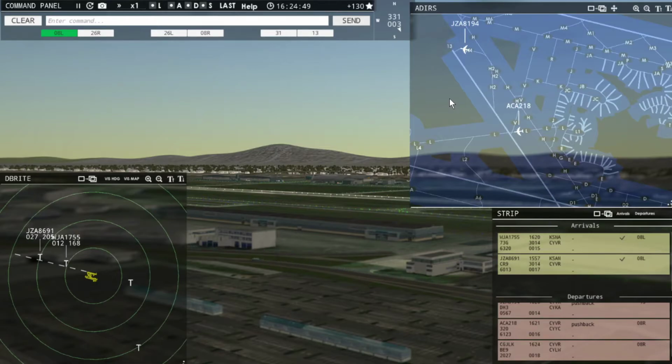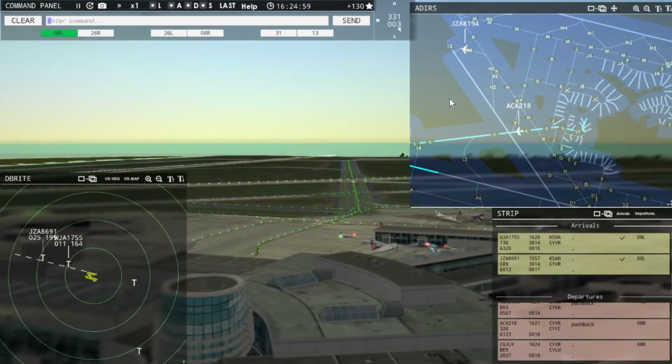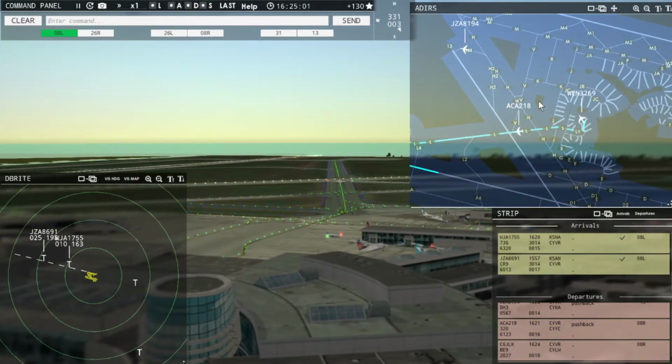I'll have to manually do that one because there's no way I'm going to... Air Canada 218, continue taxi. Continue taxi, Air Canada 218.